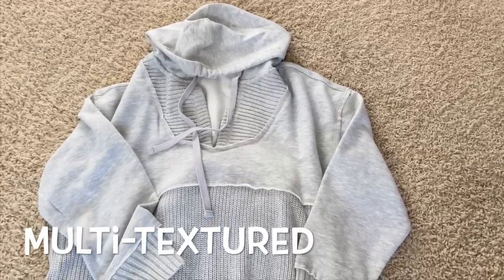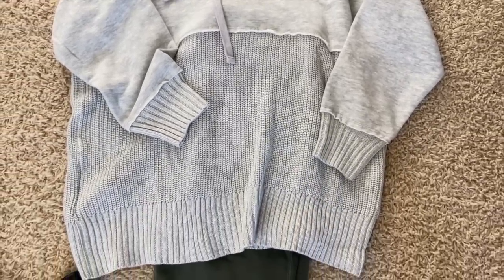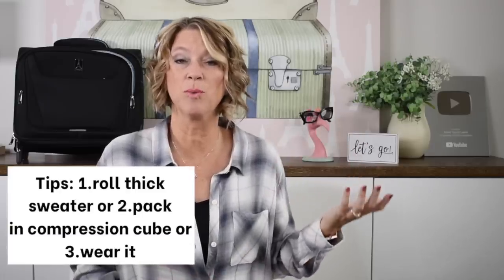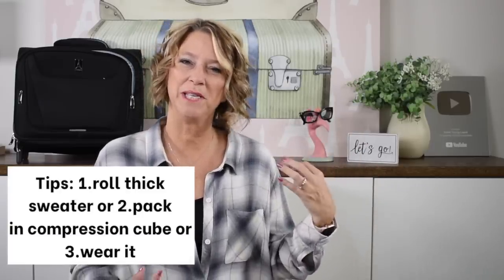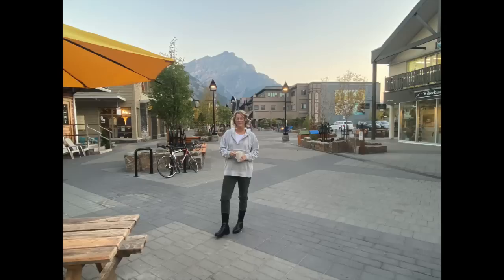A travel hack for your outerwear in the winter is to wear it in the airport or in the airplane. I wore this bulky gray sweatshirt hoodie inside the airplane on my trip to Canada. It was thick and heavy. Did I need to pack it? No, but I really wanted to wear this little multi-textured sweater. You can pack a heavy sweater or a sweatshirt if you really want to. Just be strategic in how you wear it onto the airplane so that it doesn't add weight to your carry-on bag or personal item bag.